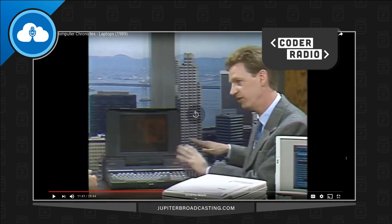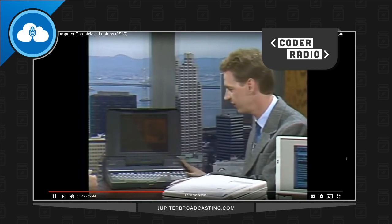Sleek on your desktop. It's a 101 compatible keyboard. Comes with 2 megabytes. It's now expandable up to 14 megabytes using the new 4 megabit RAM chips that we just announced.